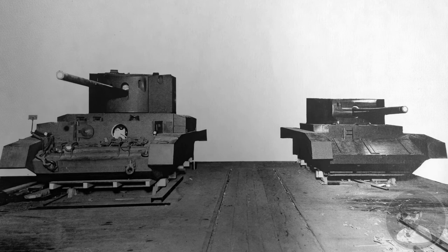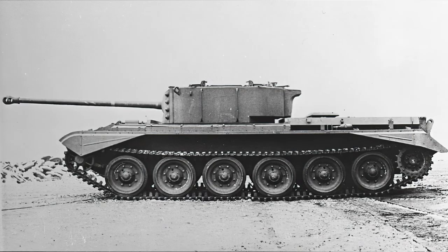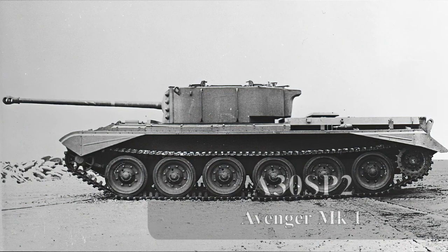The new vehicle, given the name A30SP Avenger, although frequently brought up in the Department of Tank Design minutes, would not arrive in time to see action in World War II. At least two versions were produced, the Mark 1 and Mark 2. The original batch, once considered just a prototype, but archival evidence suggests at least 15 to 20 were made, were based on modified Cromwell hulls, and then after the war's end, those in production switched over to Comet hulls.